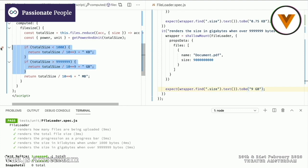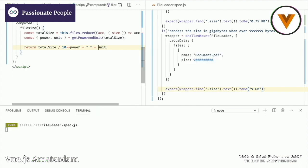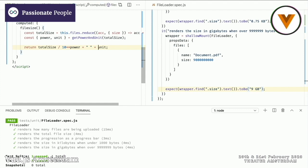And now I can remove all those duplicate statements and do power here, unit, don't forget the plus, and this should be working. Great, we fixed our issues with TDD. That's great. And we tested everything that matters to us.